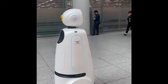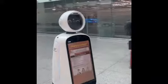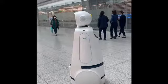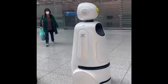This is how they're doing it in Korea, folks. They got a robot telling us to use face masks. I'll show you what amenities you can have before you leave.